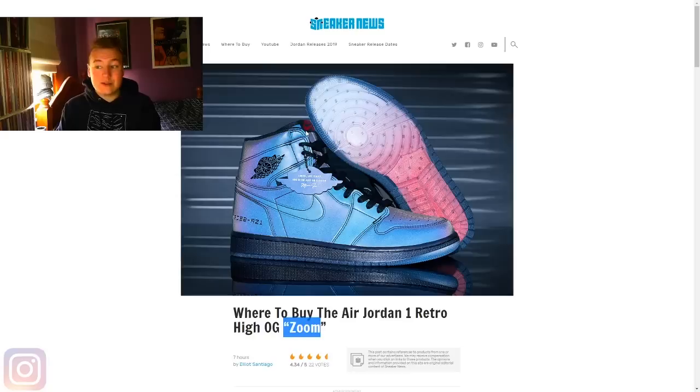Although you can also argue that this is not OG because it has Zoom Air on the tongue there. But I like that addition. I like that it has Zoom Air here instead of Nike Air, because obviously this has Zoom cushioning in it, so it's understandable why it has Zoom Air here. I like that it doesn't have the Jumpman branding at the back of it. Whoever designed these, hat goes off to you.